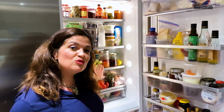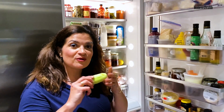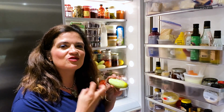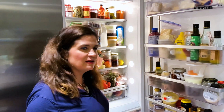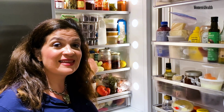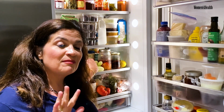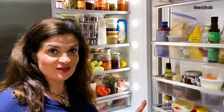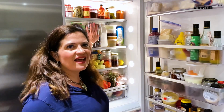I have some beautiful salt and pepper cucumbers from a local farm stand. These are called salt and pepper cucumbers. I love them. Thin skin, so crunchy and sweet and juicy. I've got lots of tomatoes and even a jalapeno pepper that came out of our own garden. My fiance and my daughter both have green thumbs. I do not. Everything I look at doesn't make it to the table. And then I have some other stuff here.